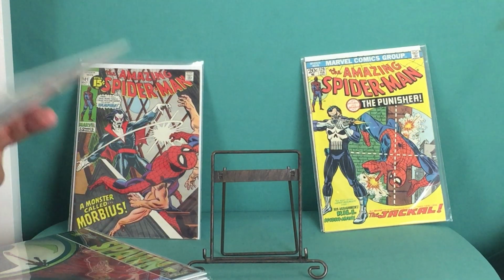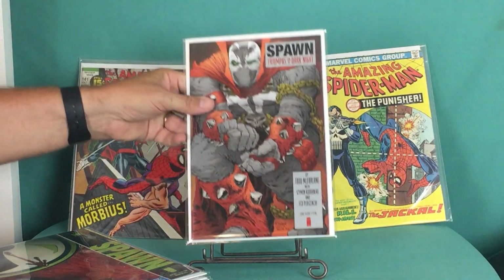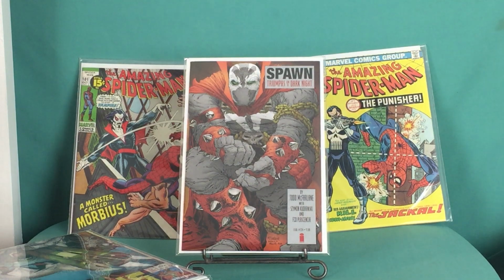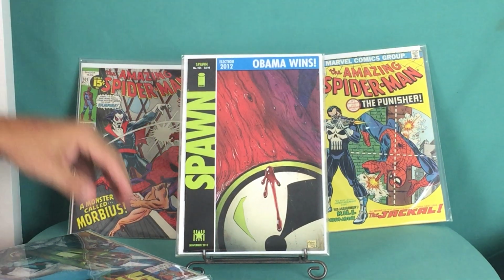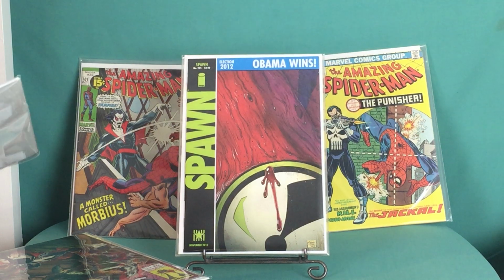This is Spawn. Let's see, what number is this? 224, which is a cover swipe of The Dark Knight, Frank Miller. And 225, this is the cover swipe of Watchmen. These books are really sweet. I mean, these are in good condition. I normally don't pay a lot for stuff unless it's in really good shape, and this stuff is. This would easily grade in nines, high nines, I have a feeling. And that's kind of why I got it.